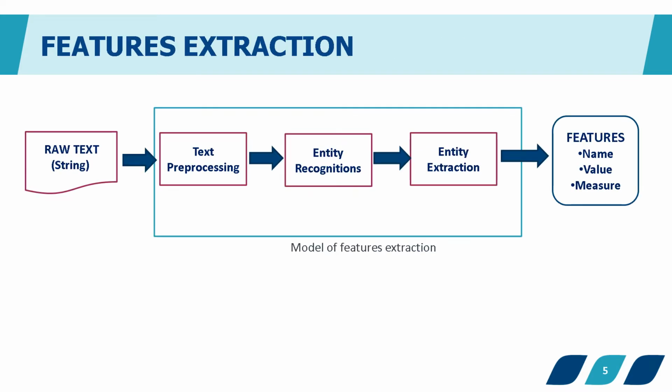You can see how the feature extraction model works. A text string is sent to the model input, and data with the attribute name, value, and measure is extracted from the text. The algorithm consists of sequential text preprocessing, entity recognition, and entity extraction. The pipeline method is easy and convenient to use if you get data from different sources. For this purpose, we use the spaCy framework in Python.